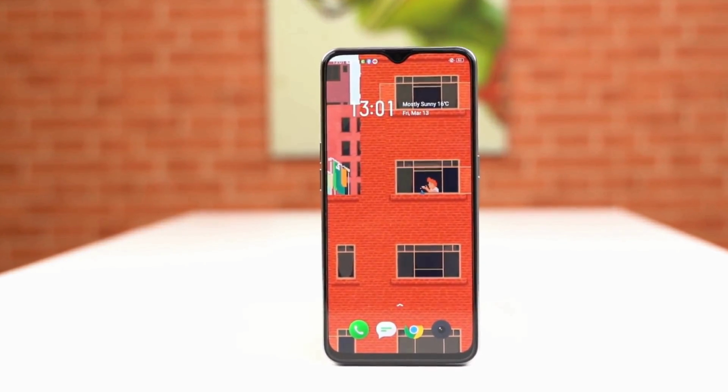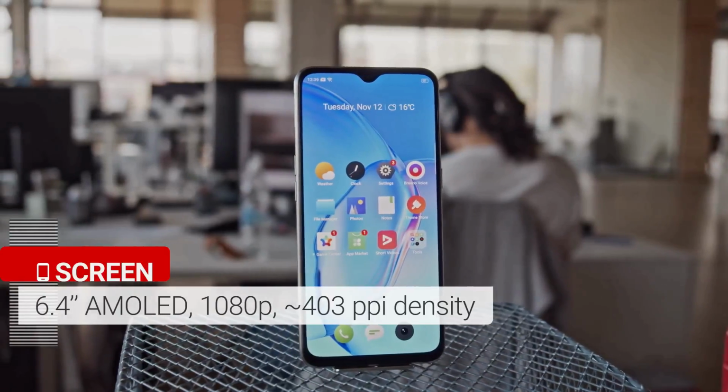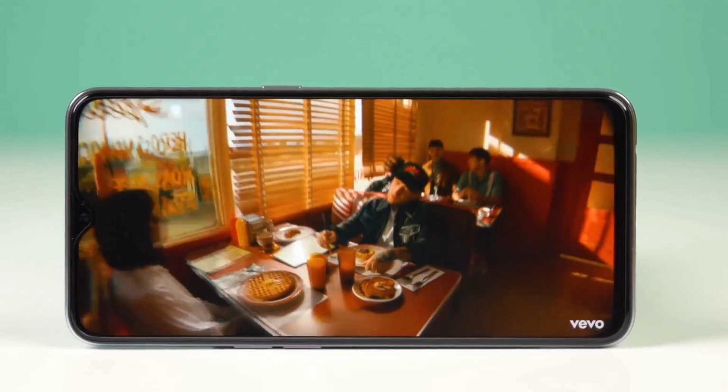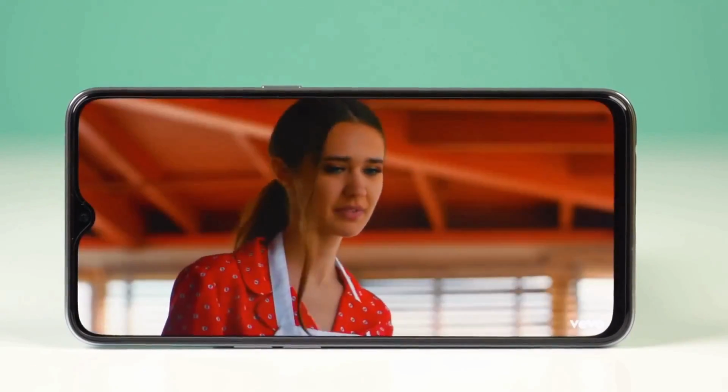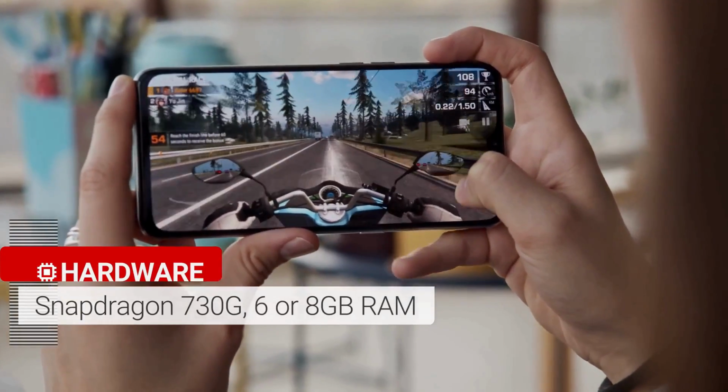Realme X2 smartphone was released in September 2019. The phone comes with a 6.4-inch Super AMOLED touchscreen display with an aspect ratio of 19.5:9. This device is powered by Qualcomm Snapdragon 730G 8nm processor. It comes with 8GB of RAM.